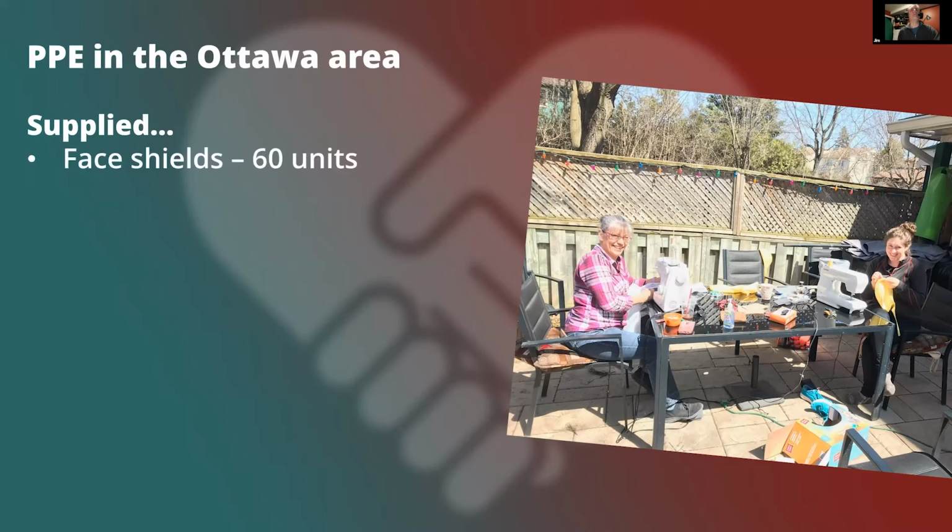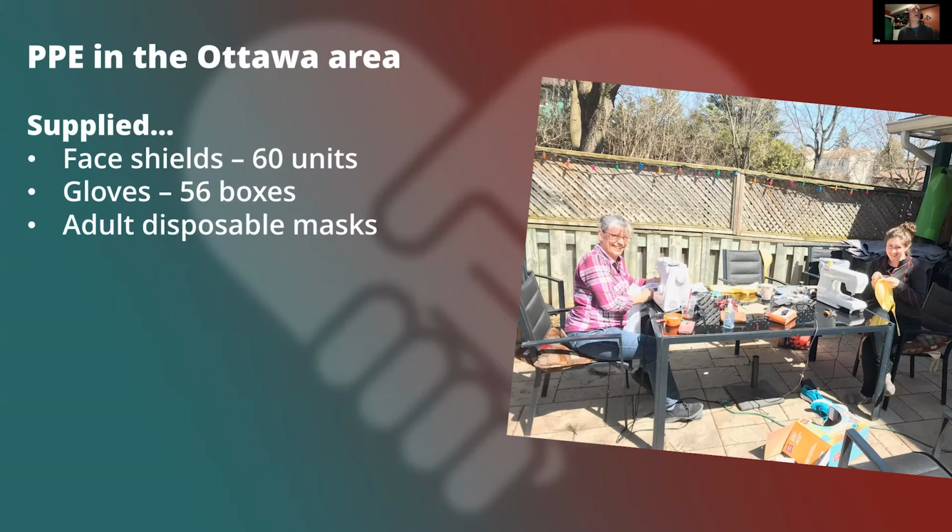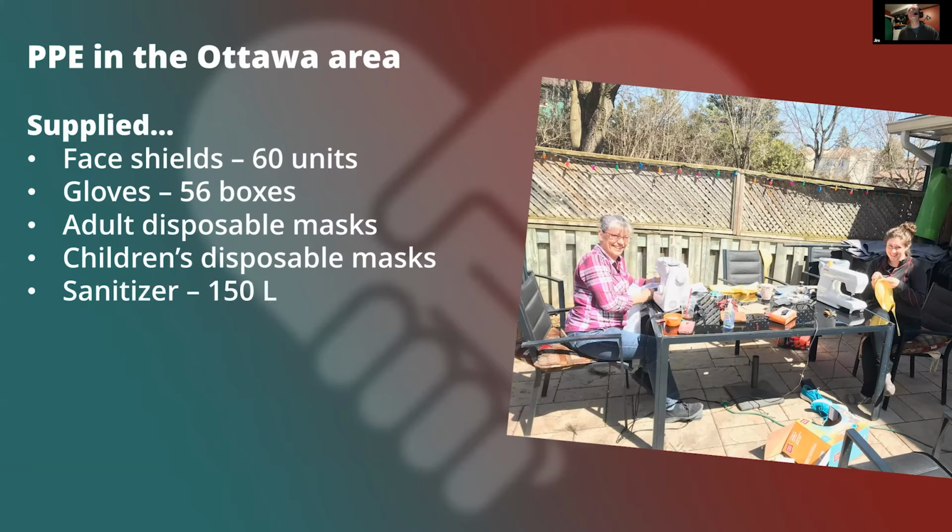In the Ottawa area, we've supplied about 60 face shields, 56 boxes of gloves, adult disposable masks, children's disposable masks. Those are the manufactured in a facility type of masks, and then there's the ones that we also made, which we'll talk about in a second. We've also supplied 150 liters of sanitizer.